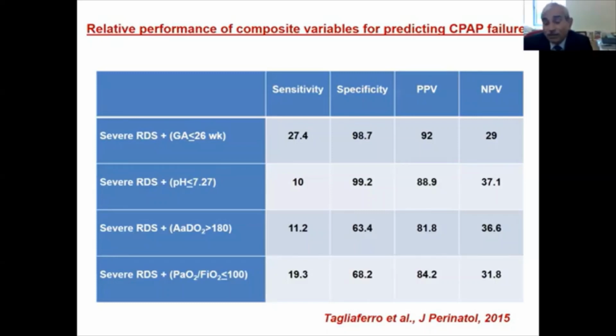So I'm pretty sure we will see. We've come a long way, and we will see that soon.